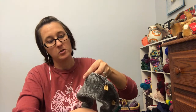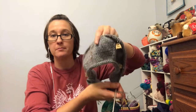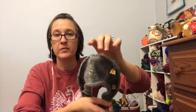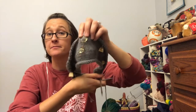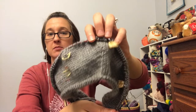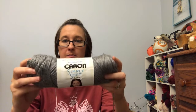But this is my progress keeper from Jen. Well, I'm not using it as a progress keeper as much as I'm using it as a row counter. So every time I do a repeat, I mark it so I know where I left off. And that's from Jen, the Uncreative Crafter. So she made that for us for Rhinebeck. And then I'm using my Rhinebeck stitch markers from Katrinkles. The yarn I'm using is Caron Simply Soft. Super inexpensive.